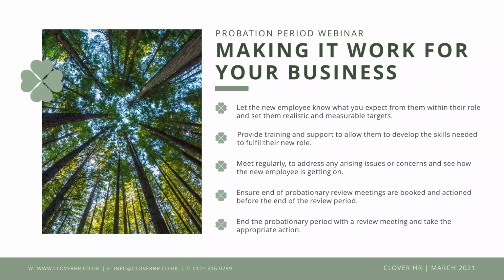So moving on to look at how you can make the probation period work for you. Each employer is different, and I would suggest implementing an onboarding and probation review process which reflects both the company's culture and branding. However, there are some steps all employers can look to follow when setting up probation periods as part of a process. So let the new employee know what you expect of them within their role and set them realistic and measurable targets.